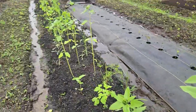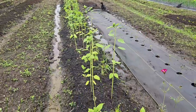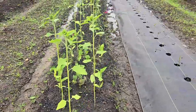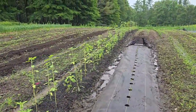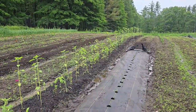So yeah, the whole row is just alternating sunflowers, Mexican sunflowers, cosmos, zinnias, and bachelor buttons. All of them are butterfly and bee magnets. So in a month or so, this will fill in and start producing a lot of beautiful flowers, and hopefully bring the pollinators in.